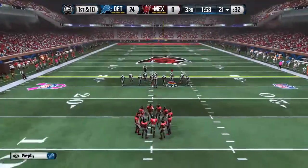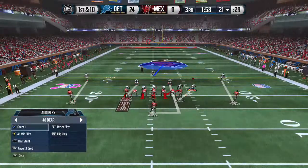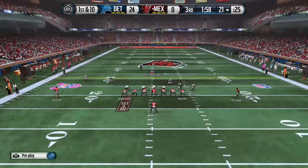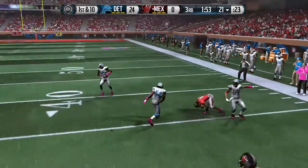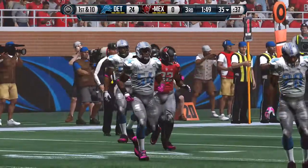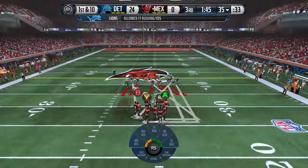The Diablos offense ready now to see what it can do. It's a two tight end formation. Now first and 10. Walker's got it and a first. They're back at the line after that catch for a first down.